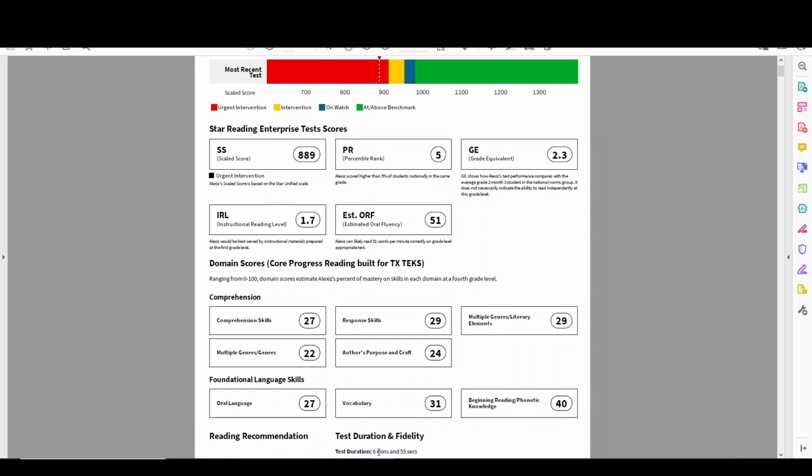The other thing is that most of the reports are going to have a total test time, or test duration. This student only took 6 minutes and 55 seconds to take this test. Looking at how long they took and how they scored, sometimes you might want to get them to go back in there and try to do a little bit better. 6 minutes for a STAR test seems a little short to me.